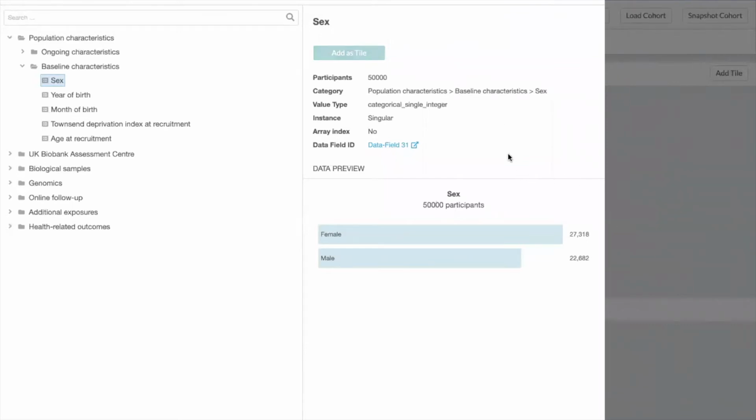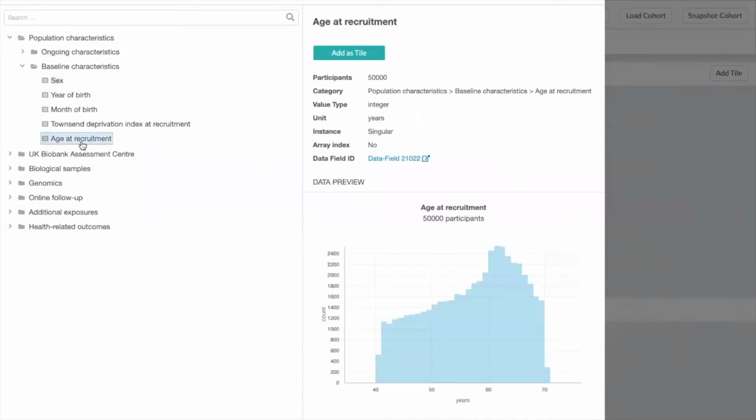And if that's something of interest to you to work with, you can add that to your browser in the back, and then you continue being in this UI so that you can choose other things that you can work with. For example, the age of the participants at recruitment. This is an integer field, so you see a distribution here as a preview, and then you can click Add as Tile and add that as well.